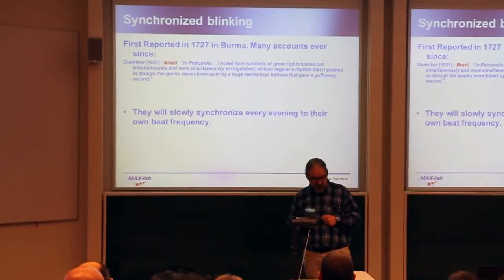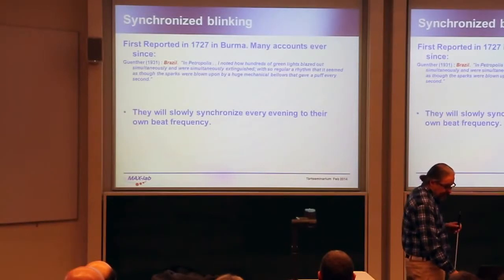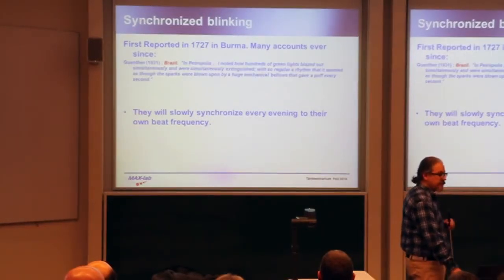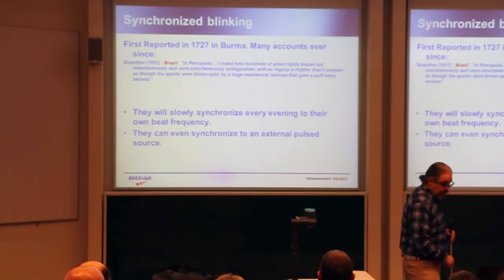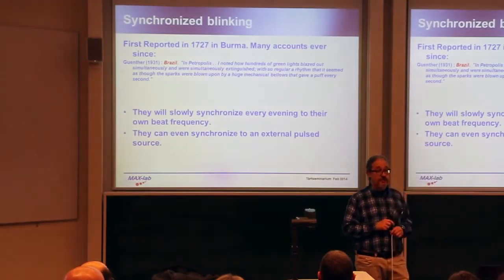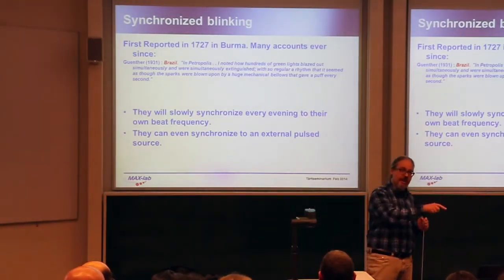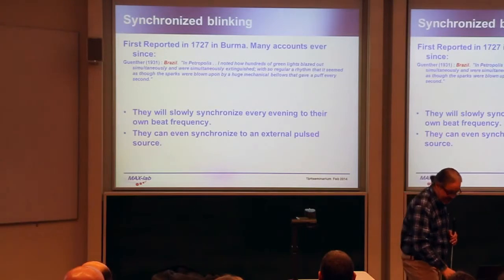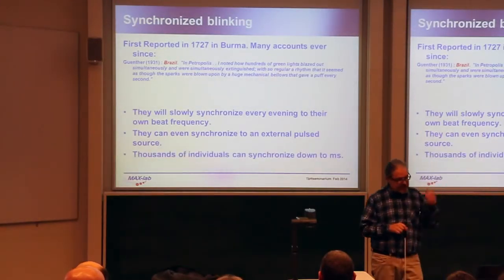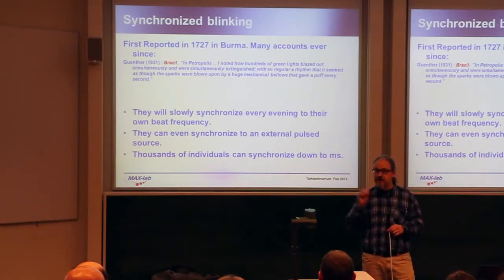And these quantitative observations led to several facts. First is that these fireflies will indeed be synchronized to their own beat frequency. So by themselves, nothing else is leading them to that. They can even synchronize to an external pulse source. So you can actually make them blink to your phase. You've got to blink together close to their own frequency, but you can make them follow you. And that's fine. And finally, as I mentioned before, it's really thousands of individuals that blink together. And the synchronization level is down to the millisecond.